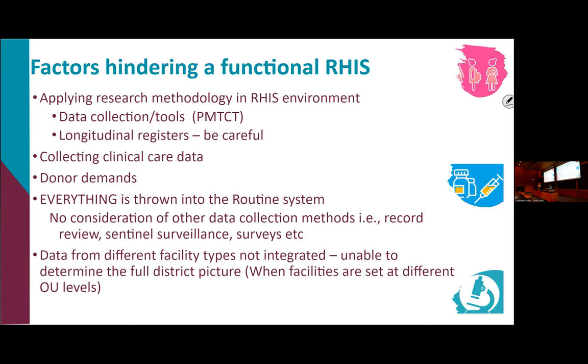Collecting clinical data for your diabetic patients, asking how many of the diabetic patients that you saw today have no pedal pulses. That's not management of diabetes, that's clinical data. Donor demands, and this is becoming more and more apparent, need to be revised dramatically. Because our routine system works, we end up throwing everything into it because you can get something from a form at the end of the month.